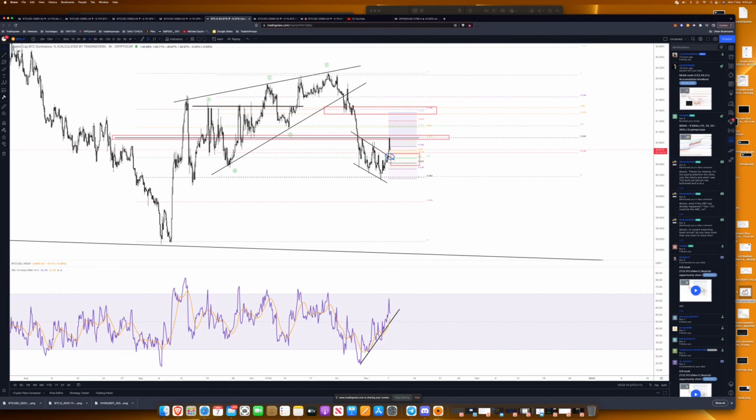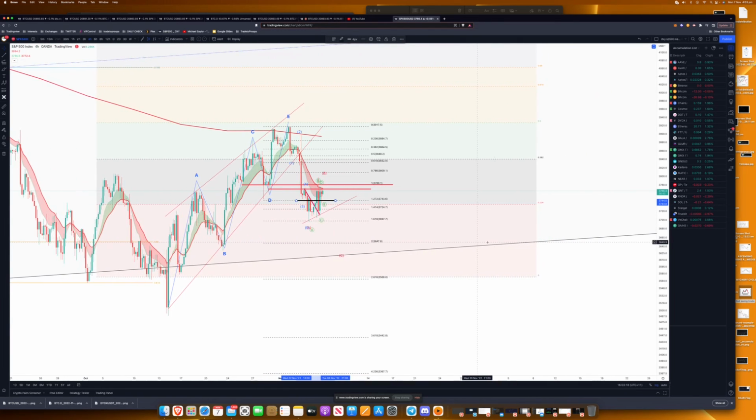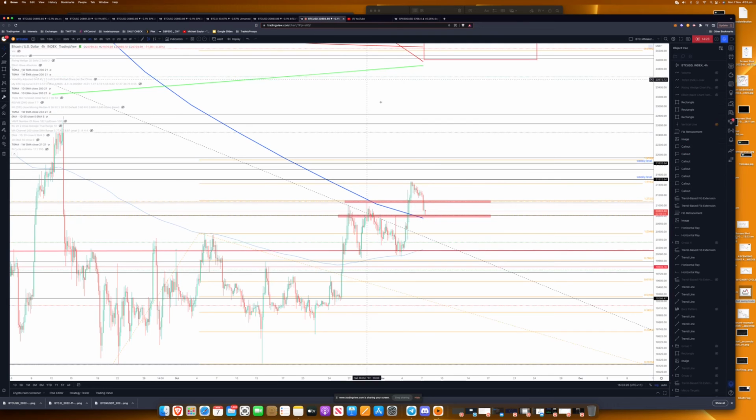At the moment, the US dollar is finding a bit of support, and the SP500 is finding resistance. So we just have to keep an eye on both of those. It's probably likely to break above it, but at the moment we don't have much. So this is all going to depend on the SP500, whether it goes further down or not. And that's all I've got.